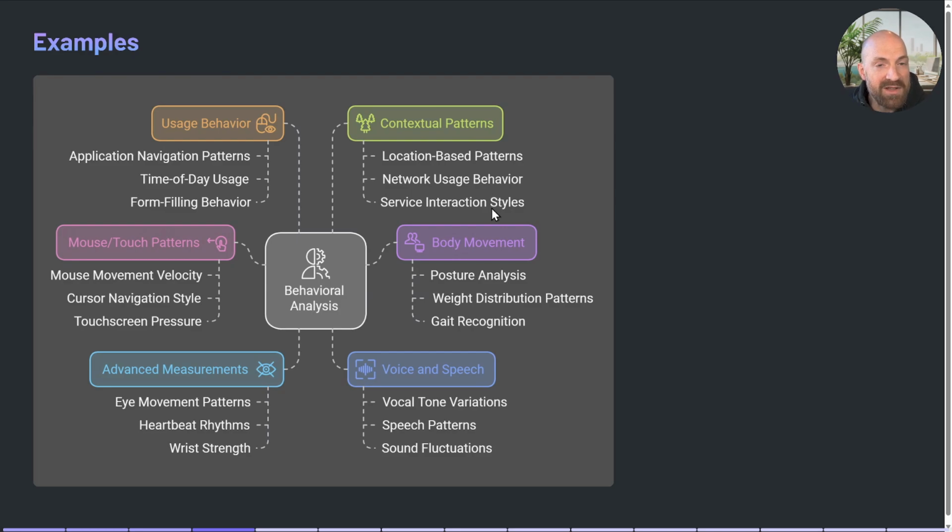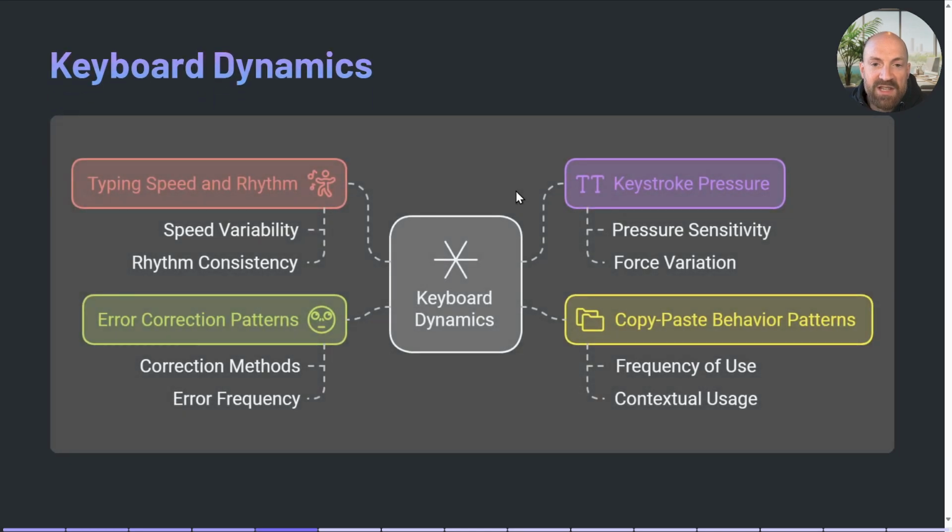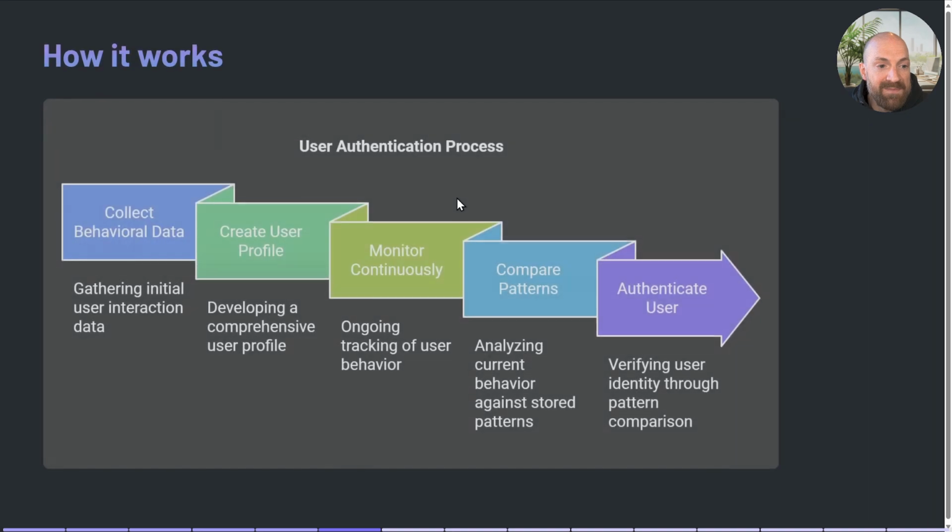So yes, there are lots of fields of behavioural biometrics. There's a few more on the screen now. Everything from eye movement to time of day usage, location-based patterns, the gait recognition that we mentioned earlier. Each one of those has subsections and sub-areas. So if we look at just keyboard dynamics, for example, of how someone uses the keyboard, you've got speed and rhythm, you've got error correction, you have keystroke pressure, copy-paste behavior, and there's more too. It really is a field where areas of research are increasing daily.